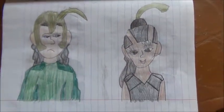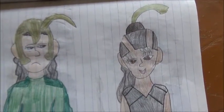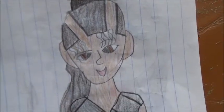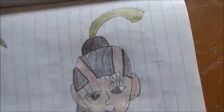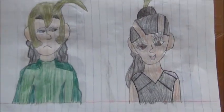And here is Loki and Valkyrie. And part of his helmet got broken off and is inside her ponytail or bun. And she's too derpy to realize that anything's wrong here. And he's very upset by this.